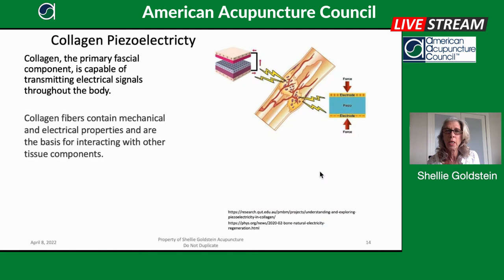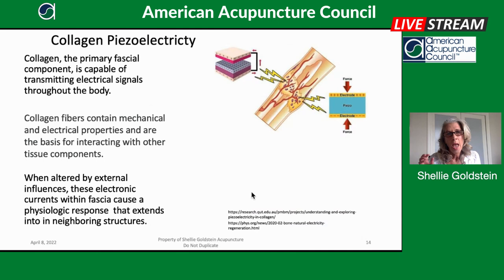the insertion of the needle throughout the fascia and into not just the local areas, but more general areas as well. And when we alter that collagen, when something happens like aging, and those collagen fibers get altered, it's going to change the physiological response as that stimulation moves out into other areas of the fascia.